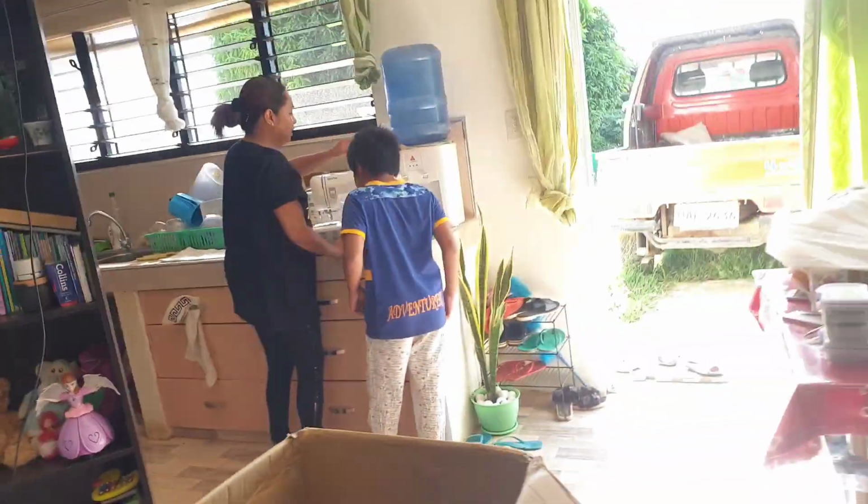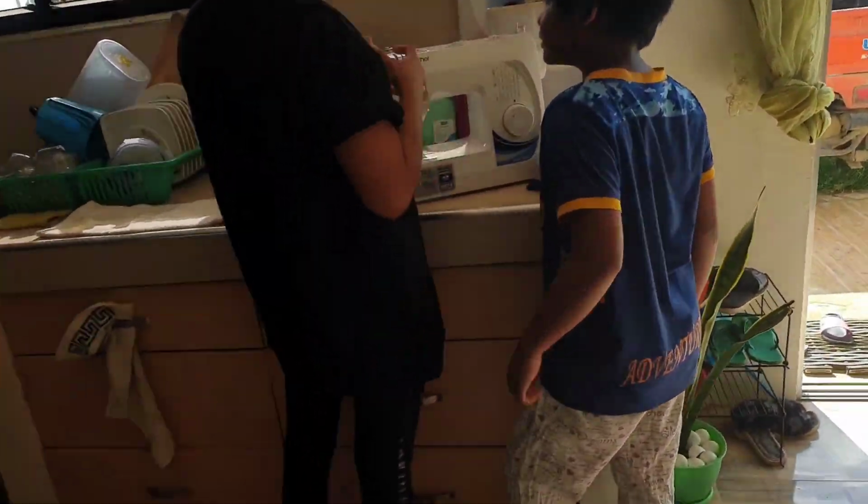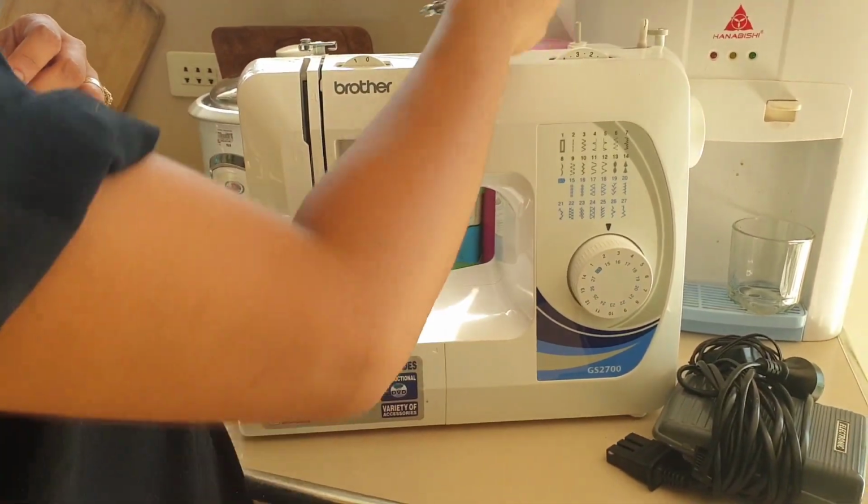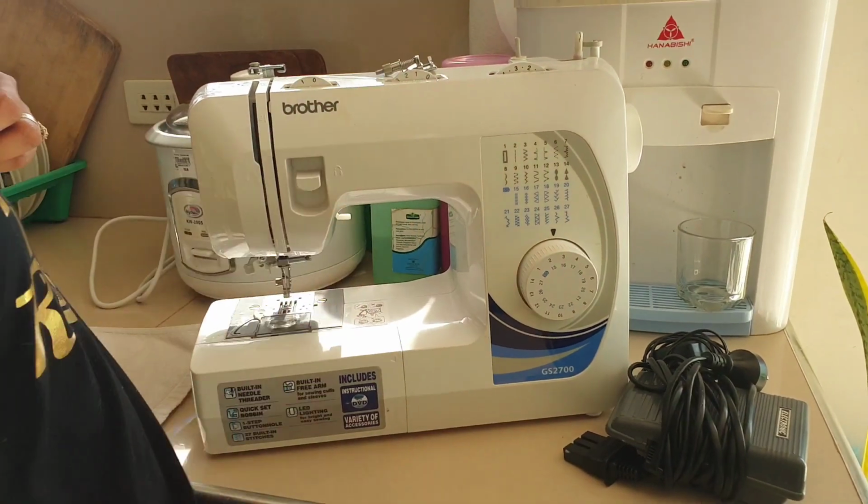Wait lang. What we call this sewing machine. Brother. Brand.